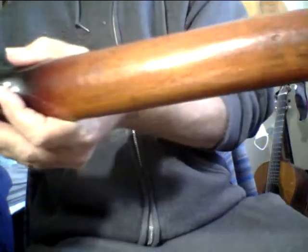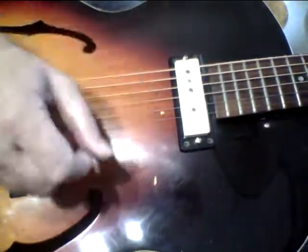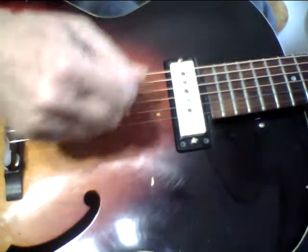It plays really good. It's got a really nice setup. The pickup sounds just beautiful. Probably sounds better than the original pickup. But I just want you to hear this.